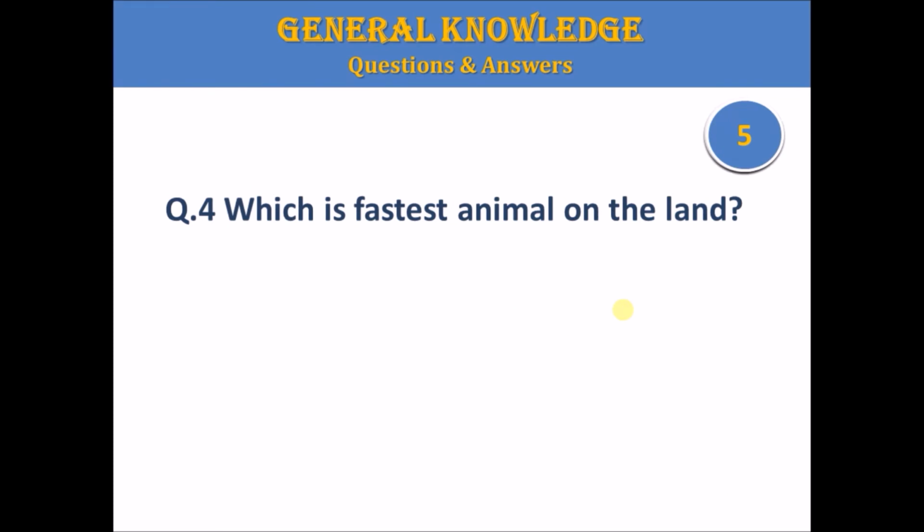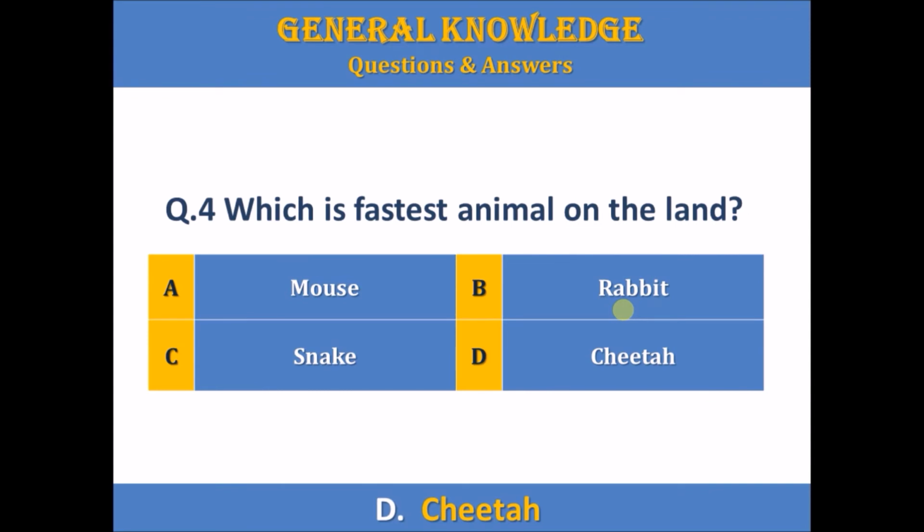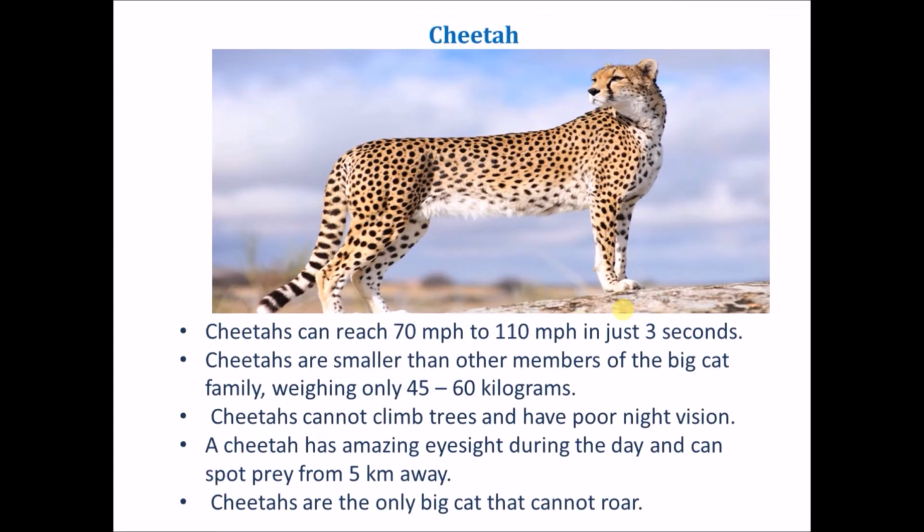Question 4. Which is the fastest animal on the land? A. Mouse, B. Rabbit, C. Snake, or D. Cheetah? Your time starts. The answer is D. Cheetah. Let's learn some facts about cheetahs.